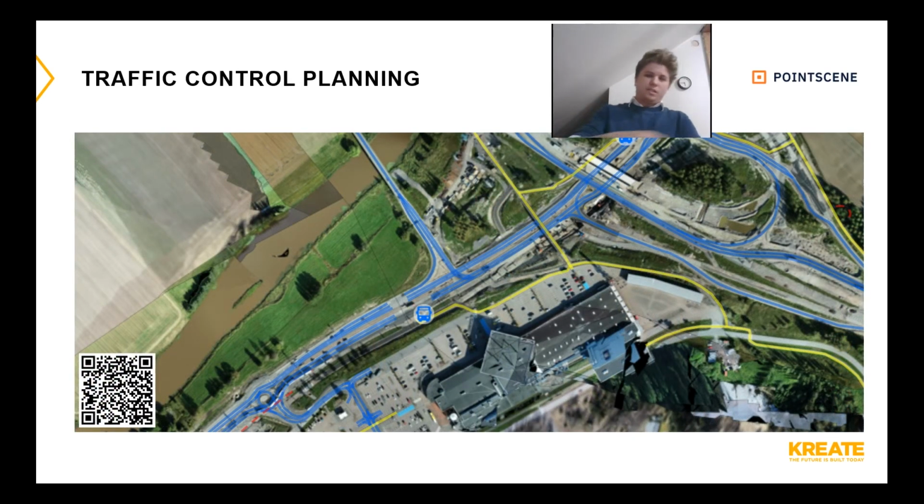And then we started testing elsewhere. We piloted with Pointscene: how about traffic control? You can actually take a picture of that QR code and check it yourself. But basically the idea is that people could go from point A to B with much more clarity, so we wouldn't have random people walking or driving in our construction zone where it is not allowed, creating more risk for themselves by being between the heavy machinery and the ditch.